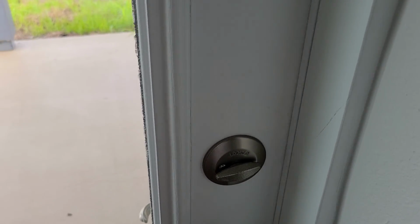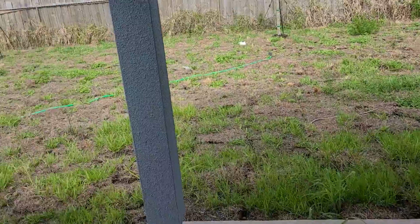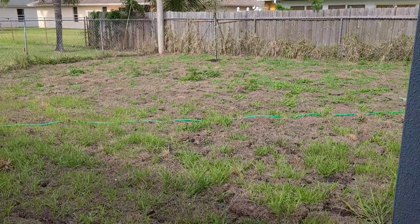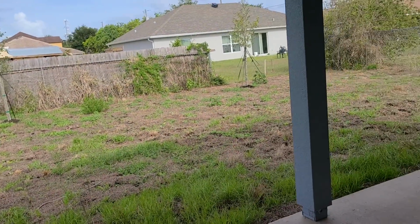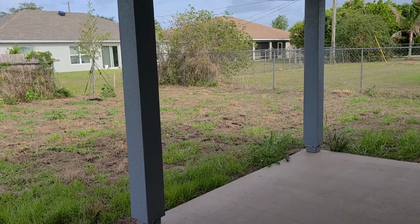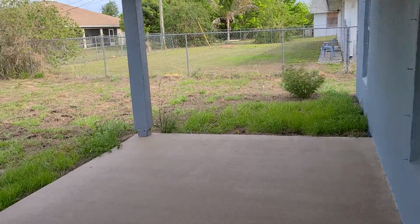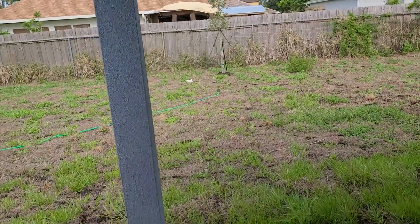Big backyard, people. We got a lot of space over here. Open this door. As you can see, my grass is trying to get there. This is new grass. We got to keep watering it and watering it and watering it. I got True Nolan coming out to spray it and stuff like that. So we're gonna keep on watering it.